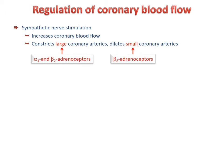A major regulator of coronary blood flow is the sympathetic nervous system, which has different effects depending on the vessel size. The mechanistic basis of this is the nature of the adrenergic receptors present on the muscle cells in the blood vessel walls. When stimulated by noradrenaline or adrenaline, alpha-1 adrenoceptors promote smooth muscle contraction and vessel constriction. In contrast, the stimulation of beta-2 receptors on the muscle cells promotes muscle relaxation and vasodilation.